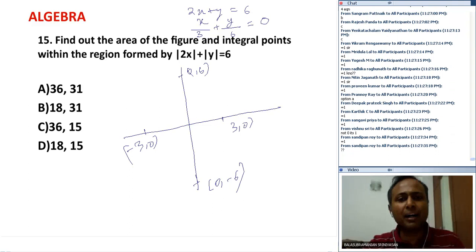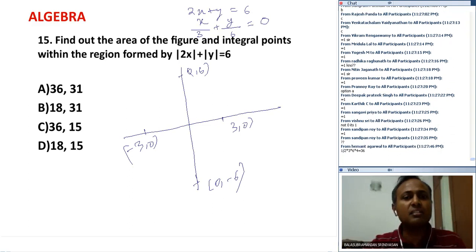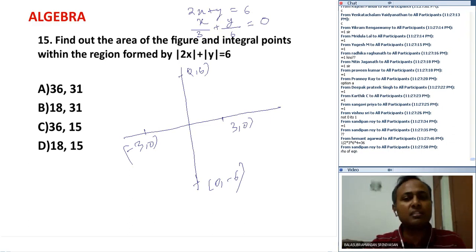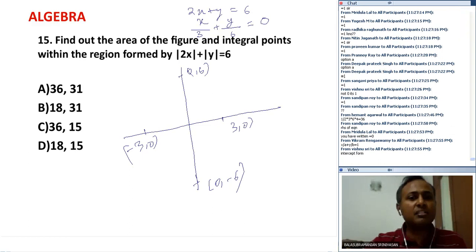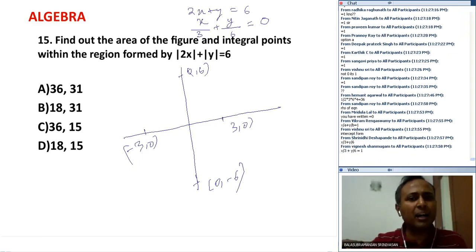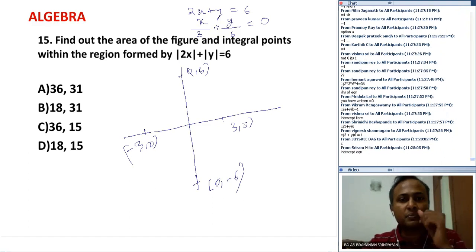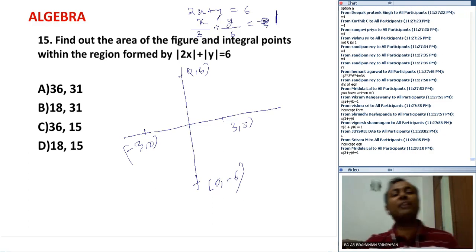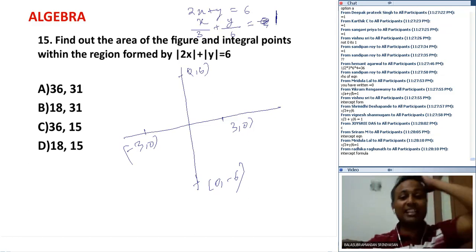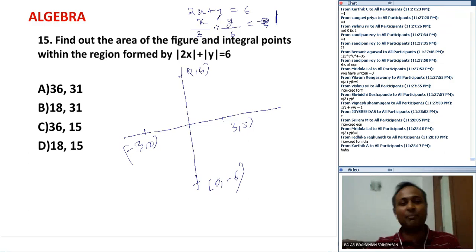What is the one? Where is it saying 1, guys? Sorry, not 0, 1. Okay, fine, 1. I'm sorry. I think it's too late in the night. I think I'm getting sleepy. X by 3 plus y by 6 equal to, yeah, I divided by 6 and I put 0 on the other side, my silly mistake.